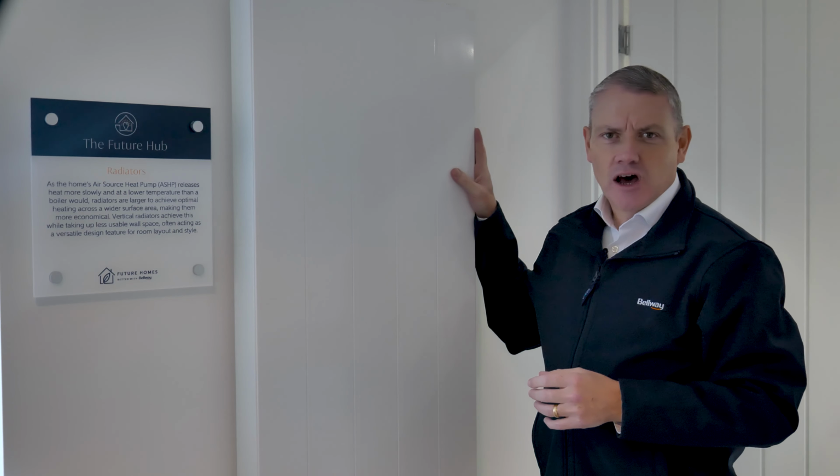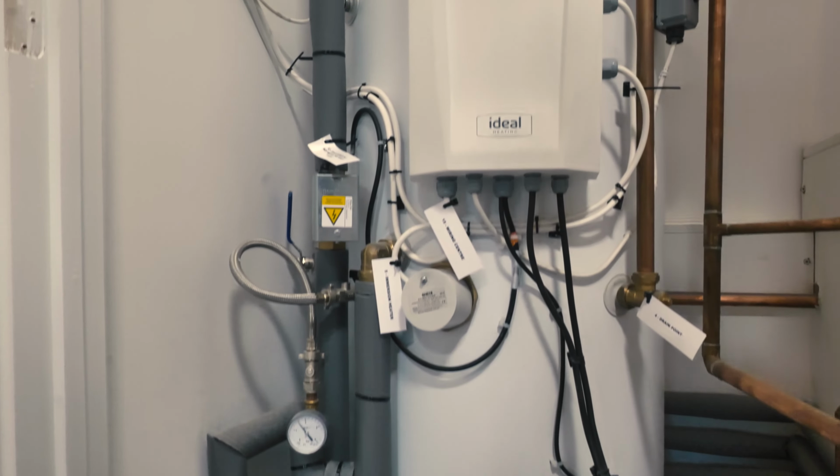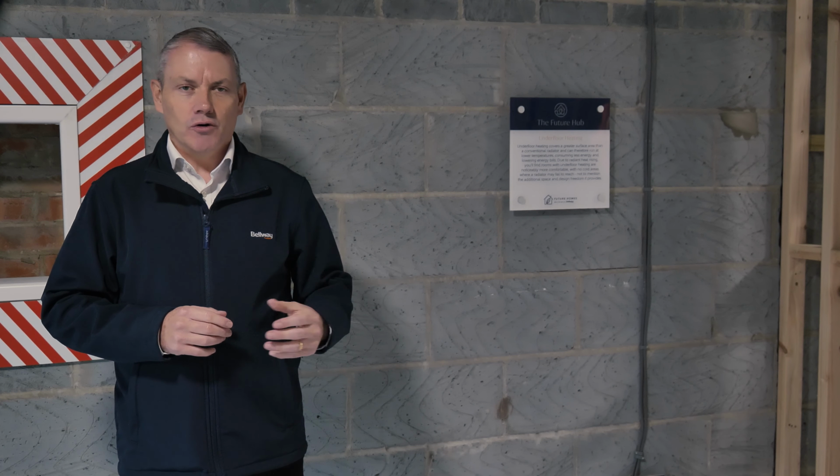The radiators need to be larger with this system to achieve the required heat output. The heating system also includes a heat pump cylinder that's highly energy efficient, and it provides storage for the domestic hot water. There is another source of heating demonstrated here, underfloor heating.